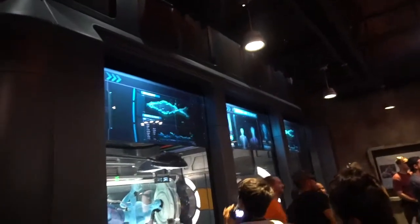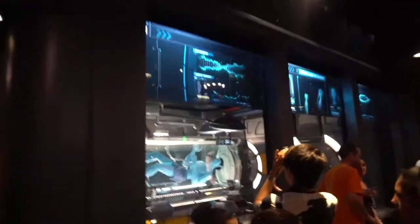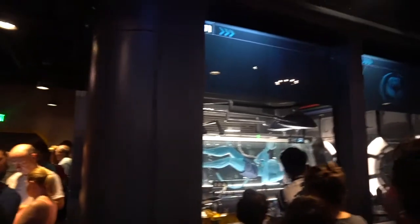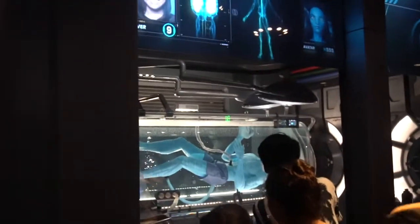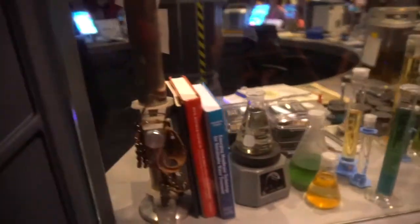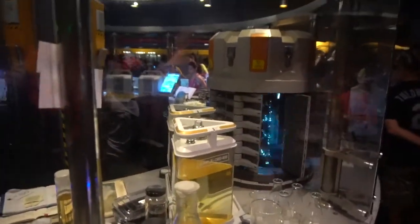Just a whole bunch of ways, as you see there. Oh, look at Dan. See the guy in here? Very cool. So you see the avatar back there. It's like a science lab. Very cool.